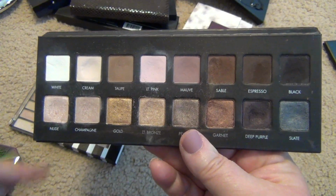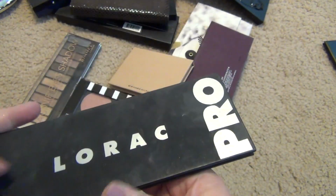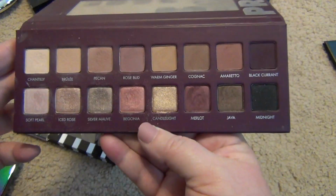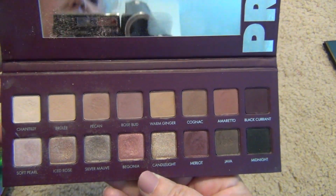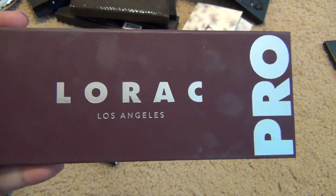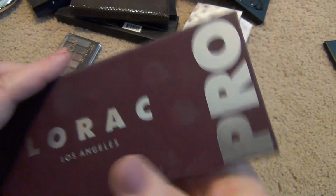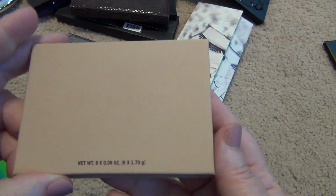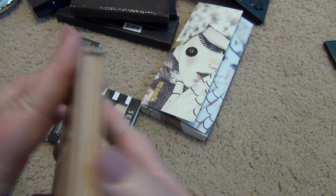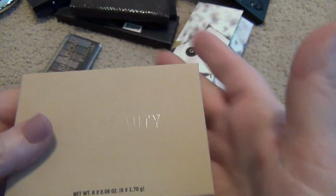The original Lorac Pro palette, I'm going to put that into neutral. The Lorac, I think this is number 4. I also think that's kind of neutral. I honestly haven't used this enough to really know for sure. Is it neutral or warm? But for now it's going into the neutral bin. This is the KKW Smoky Volume 1 palette. And this is a neutral.